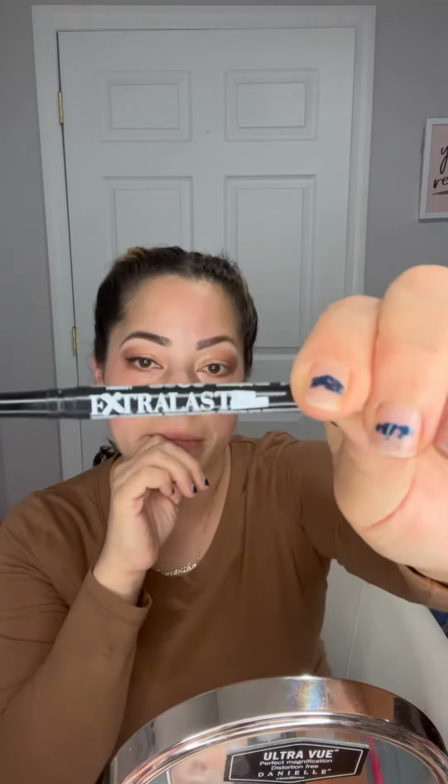I wanted to talk to you about a couple products that are up to 70% off on my website right now. Right now, I'm using the Extra Last Eye Pencil. I love this pencil because it's retractable, so it never needs to be sharpened. It comes in 5 different shades, and right now it's only $5.90. You can't beat it. It's waterproof, it's smudge resistant, and it's my favorite because it glides on so smoothly.